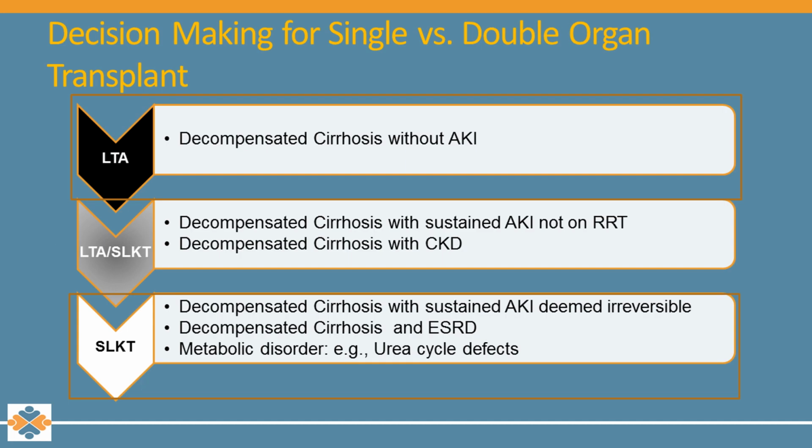So the decision of giving a single organ to a patient with decompensated cirrhosis without AKI is simple. Similarly, if somebody has end-stage renal disease or is on dialysis and has decompensated liver disease, they should get simultaneous liver and kidney transplant. However, this decision-making becomes a little bit difficult in those who have decompensated cirrhosis with sustained acute kidney injury but are not on renal replacement therapy, or decompensated cirrhosis with CKD and eGFR hovering around 29 to 30.